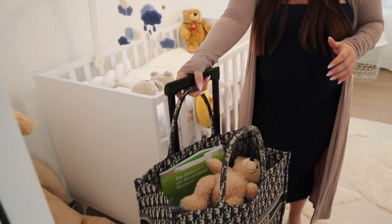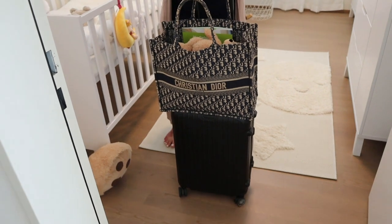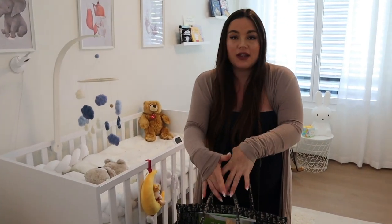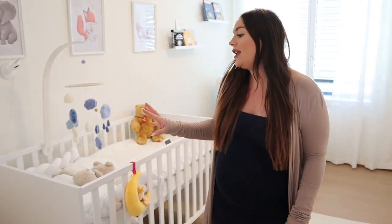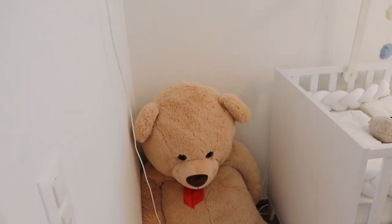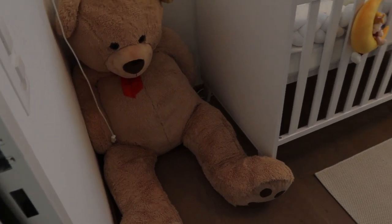Now we can start and check a little bit how it looks. First of all, here is my hospital bag. If you guys are interested, I can also do a hospital bag reveal and show you what I bring with me, but this is actually everything I will bring with me to the hospital on Tuesday. So we just leave it here. Then here at the beginning, my husband bought the biggest teddy bear he could find. And I love it so much. It's so cute and it just fits perfectly in our room.